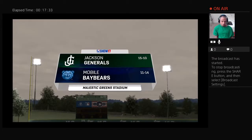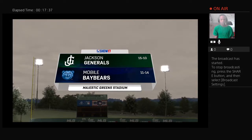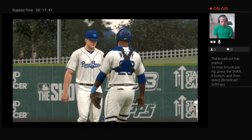It's time for baseball now as the show's tour of the minors continues with a stop in the Southern League. Ought to be a good one here between the Jackson Generals.